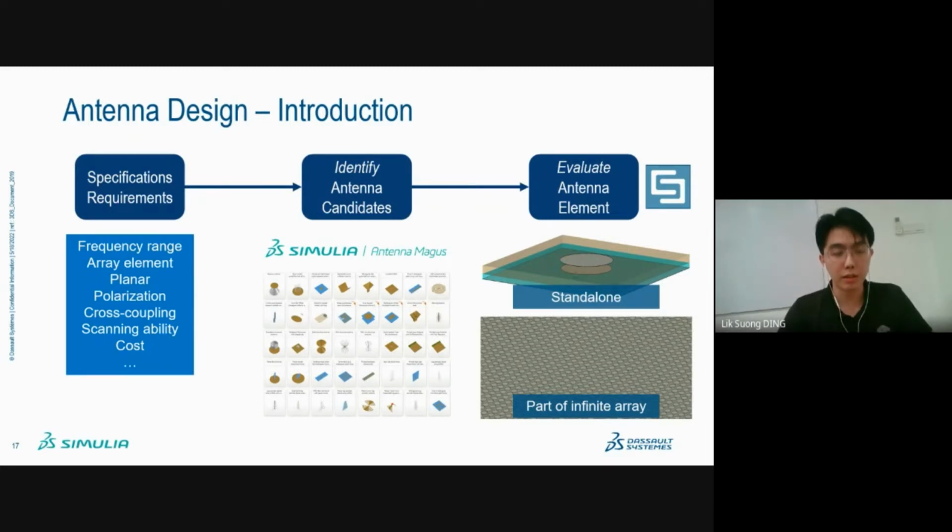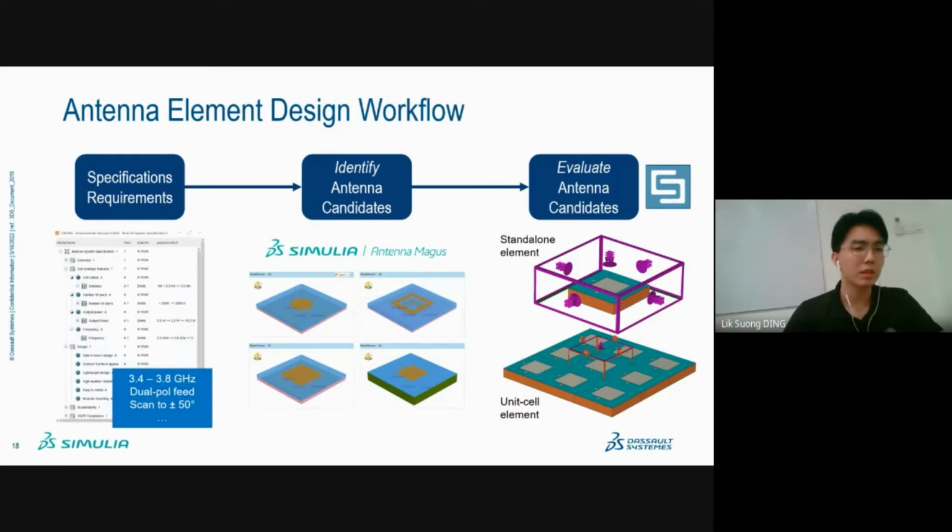Those are the requirements. And the easy way of getting the antenna is by using Antenna Magus, where there is a huge library, hundreds of antenna templates. Everything is parameterizable, so you don't need to design from scratch. Basically, you just key in the requirements. For example, the frequency range, and how many angles you want to scan to. And from there, you can choose the specific candidates. In this case, there are 3 or 4 candidates, and we can export this immediately to CST. In CST, we can simulate it by standalone or unit cell simulations.